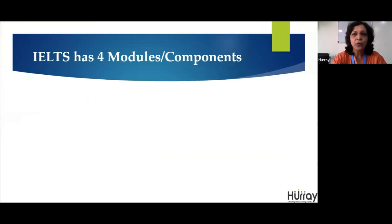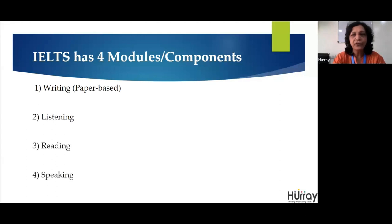IELTS has four modules, and in IELTS, they also call these components. In the paper-based test, there's writing first, followed by listening and reading, and the last module is speaking. Speaking is done on a different day. It is not done on the same day as the writing, listening, and reading.